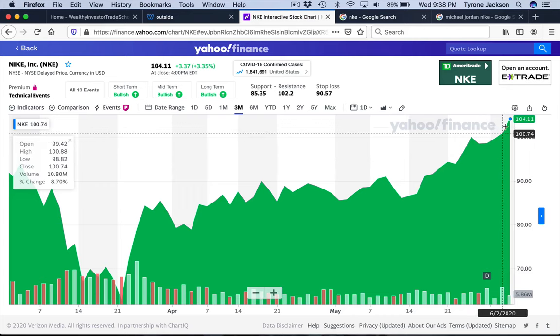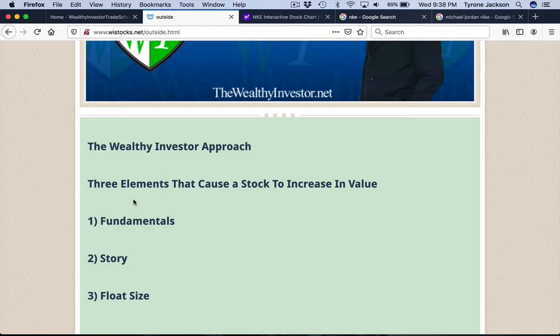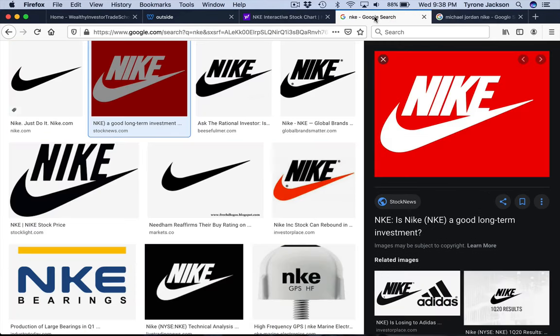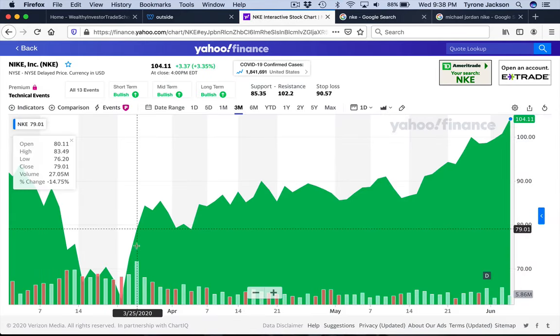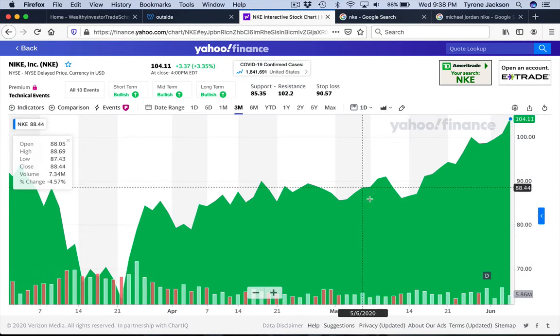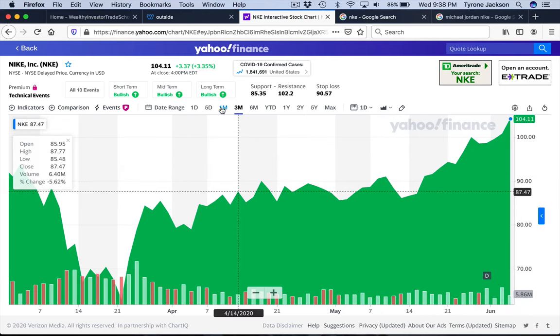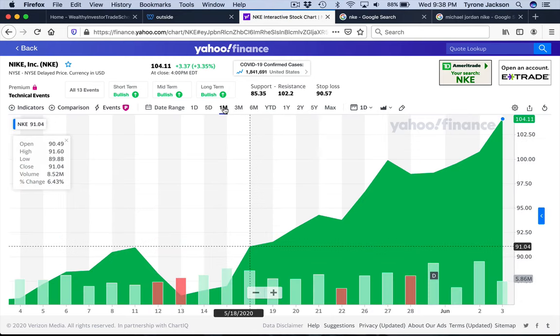So what do you want? You want stocks that have what? Strong fundamentals, you understand the story, and you know something about the size of the float. Because when you know something about the size of the float, when great things are happening at a company like Nike, like they signed the next Michael Jordan, whoever that may be, right? And they have a relationship that is direct to the consumer, what's going to happen? You're going to be the beneficiary of this rise in the stock. So you see, picking stocks that are really good it's not magic. It is a discipline that you can follow over and over and over.